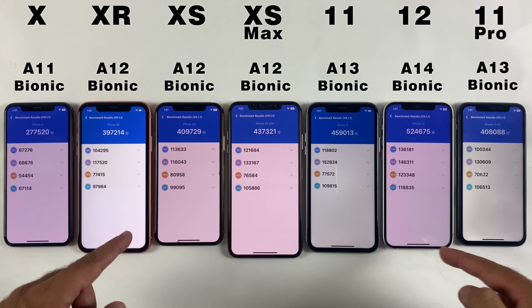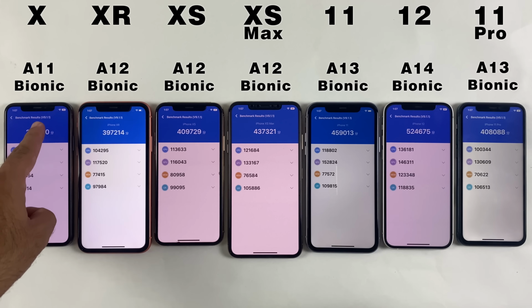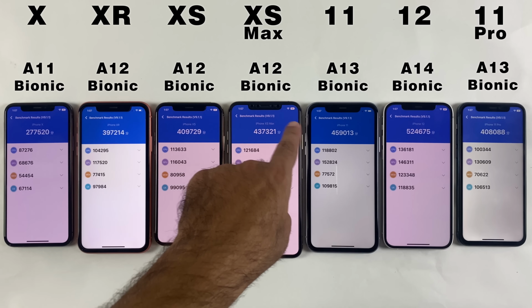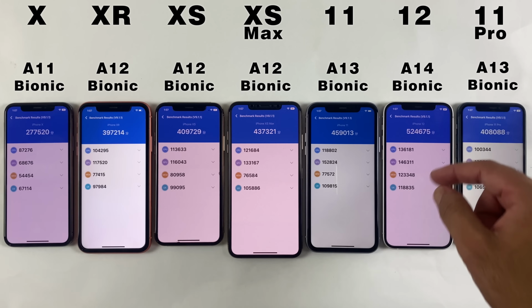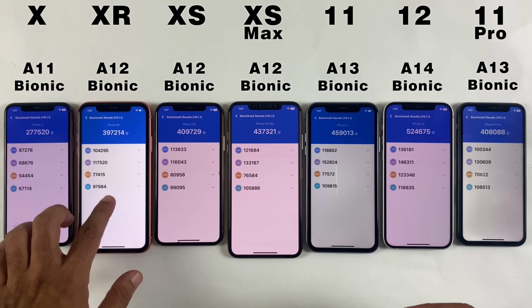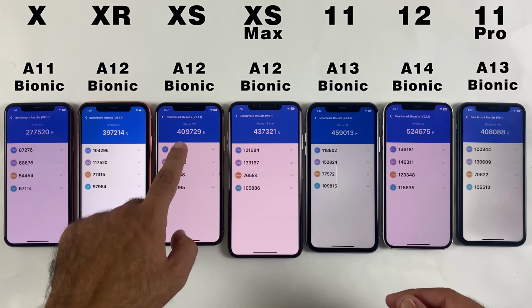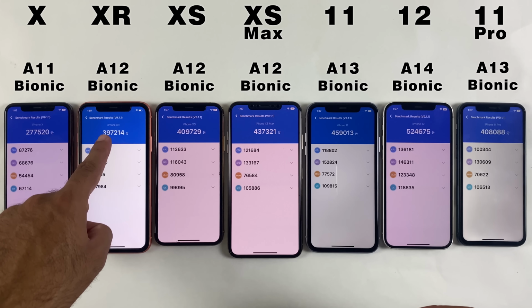Welcome back. So this was all about the ANTUTU benchmark scores between some of the iPhone models, and as you can see, we have installed the same version on all of them. Now as you can see, between the iPhone 10, 10R and 10S, the 10S has got highest scores, which is slightly powerful compared to iPhone 10R because of updated chip.